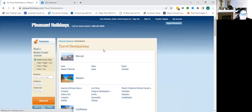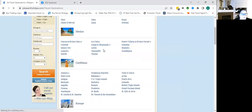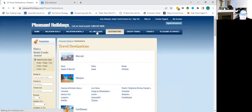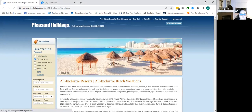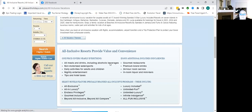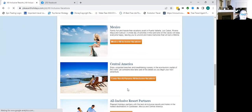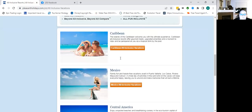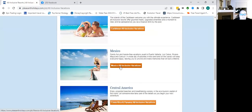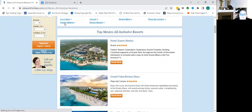So I had somebody recently reach out to me and they wanted to go to Puerto Vallarta, but they wanted all inclusive. So I'm sorry, that's where I started. So I can search here by all inclusive. You could do destination as well. But when you do all inclusive, it actually separates it. So the Caribbean, Mexico, Central America, and then all inclusive resort partners. So I am actually going to go to Mexico here. Going to choose the Puerto Vallarta.